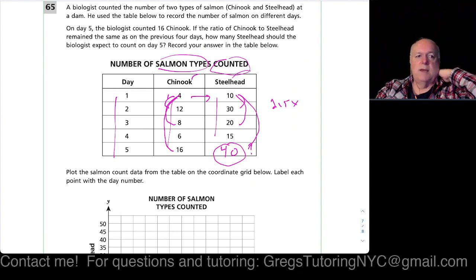So let's go back here and look at the words. A biologist counted the number of 2 types of salmon, the 2 types being Chinook and steelhead, at a dam. Cool. He used the table below to record the number of salmon on different days. Awesome. On day 5, the biologist counted 16 Chinooks, so that's what they're telling us right there. If the ratio of Chinook to steelhead remained the same as the previous 4 days, how many steelheads should the biologist expect to count on day 5?